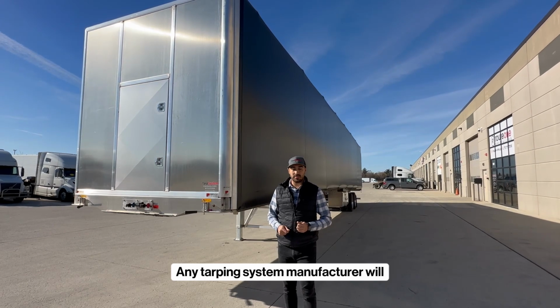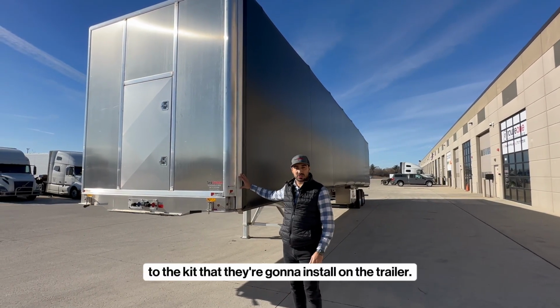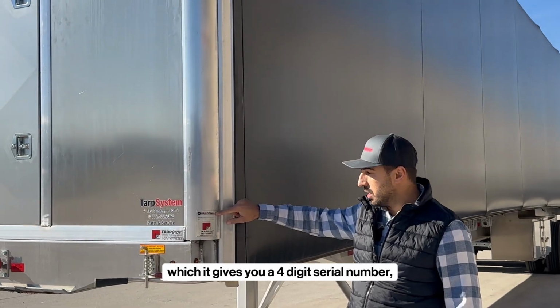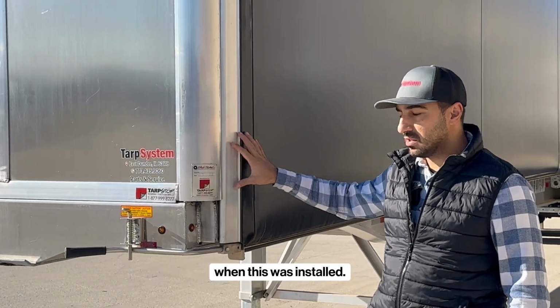Any tarping system manufacturer will add a serial number to the kit that they're going to install on the trailer. For example, TarpStop has installed a little plate over here, which gives you a 4-digit serial number, and it will give you the month and the year when this was installed.